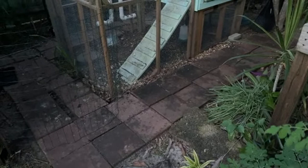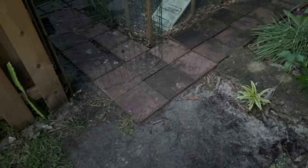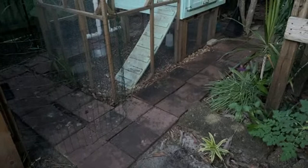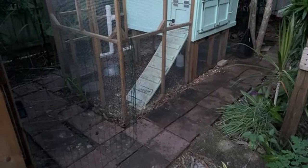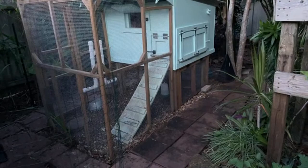And then the other thing I did, of course, was put down these bricks. I had those in another part of my yard that I wasn't really using, so I just repurposed them here. Now that I point out all those things, I go, gee whiz, I built a chicken fortress. I mean, it's pretty secure. And then I built the chicken coop itself with very heavy wood. Those are 4x4 legs with 2x4s around them, and it's really built sturdy.